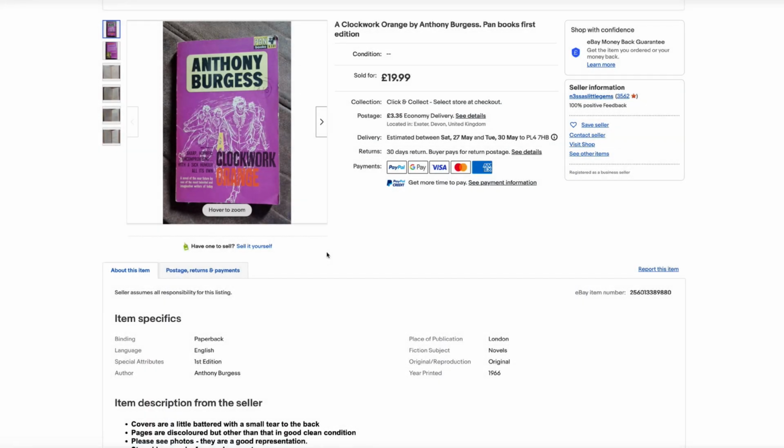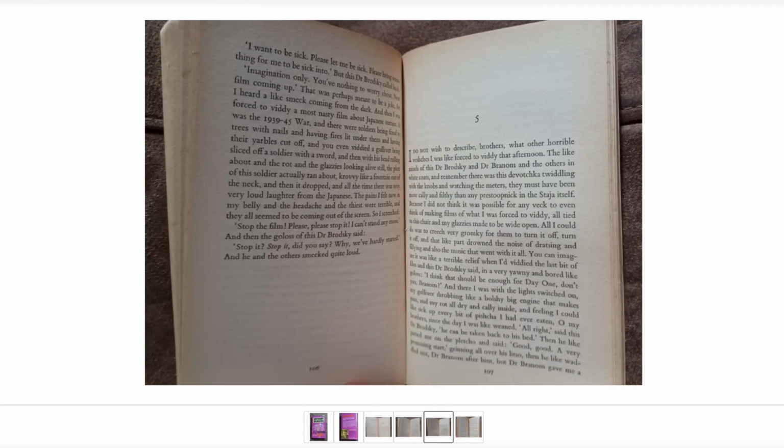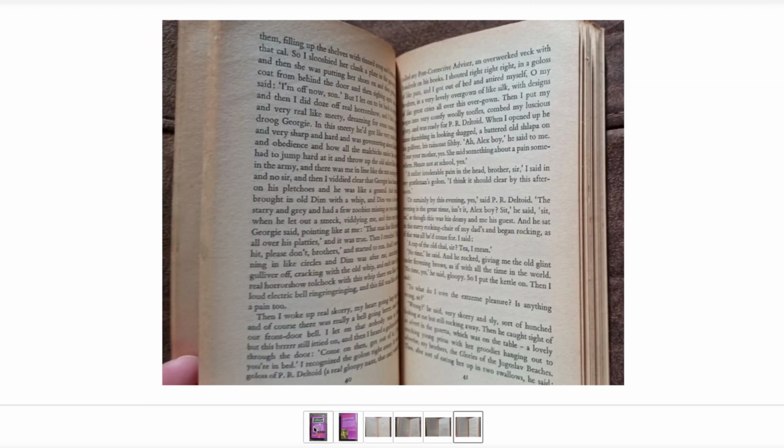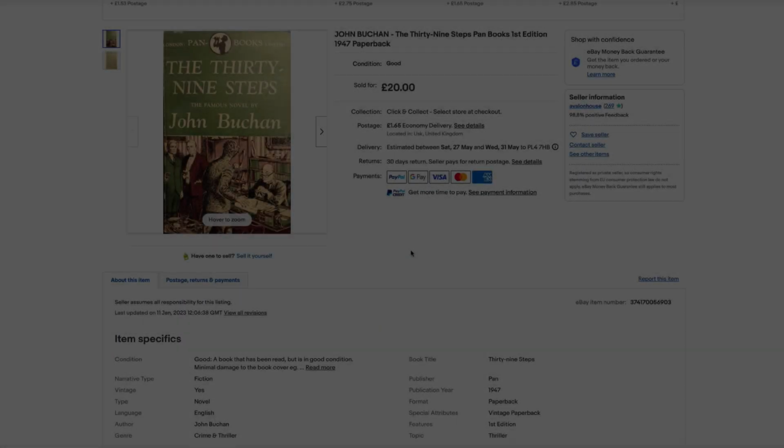The first ever paperback of Clockwork Orange was published by Pan. This one by Anthony Burgess. This is a fairly average copy. I've had two through my hands and they never turn up in nice nick, so I've yet to see a mint one. Mine's just a touch above VG Plus like this, and this went for £20, which I thought was not bad in actual fact for that one.